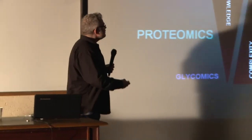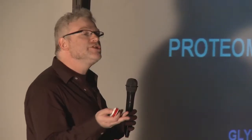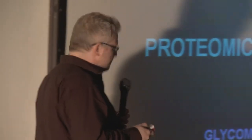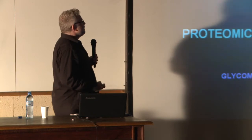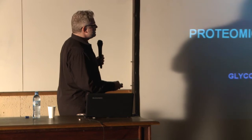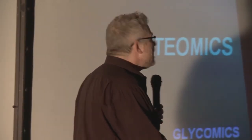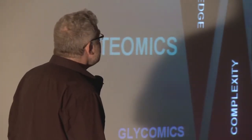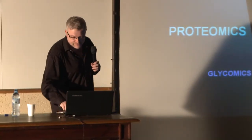One of the possibilities for this discrepancy is probably the technical limitations to analyze glycans and sugars during the immune response, but probably another is related to the complexity. In genomics we have 4 different nucleotides and 1 type of bond. In proteomics, we have 20 amino acids to analyze and 1 type of bond. And in glycomics, we have a diversity of different types of bonds and multiple branching.